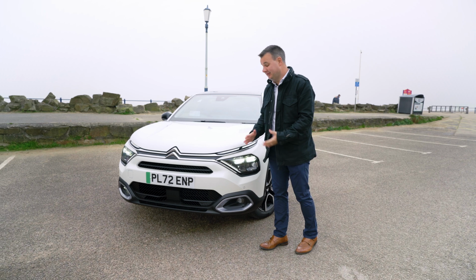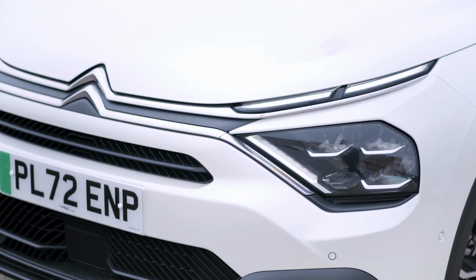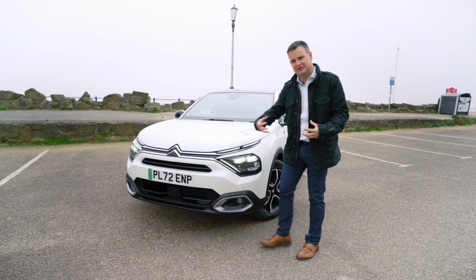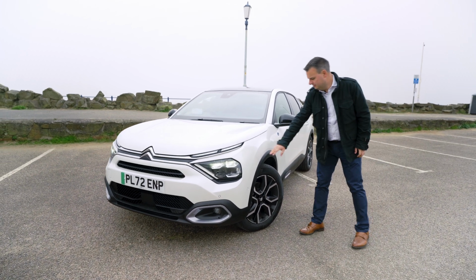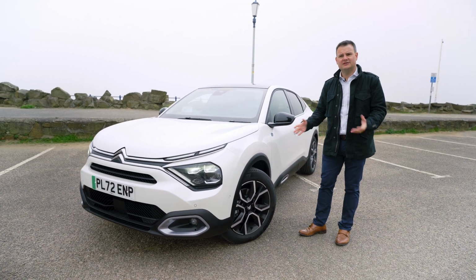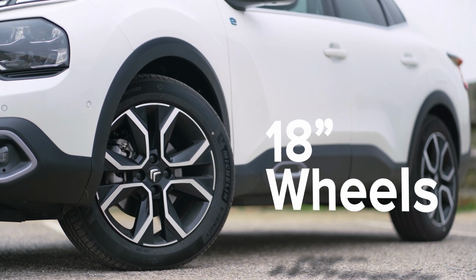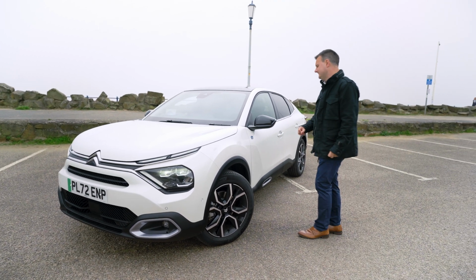So around the front of the vehicle, things pretty much unchanged from the e-C4. We've got the same LED projector headlamps, we've got LED daytime running lights cutting through the grille. We've got this rather chunky off-roader looking front bumper. This is a saloon car though. These black claddings again give it a sort of soft roader appeal. We've got 18-inch wheels. These are 195/60 R18 Michelin e.Primacy tyres as standard.